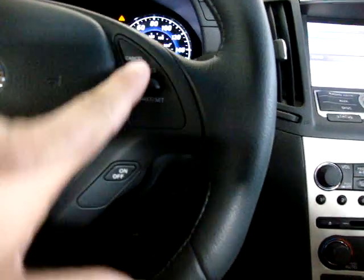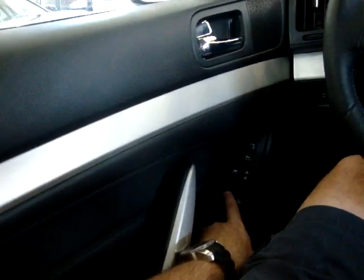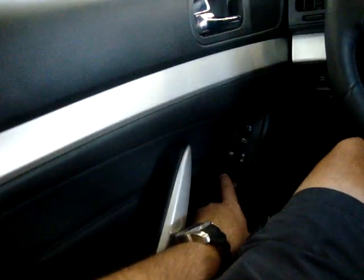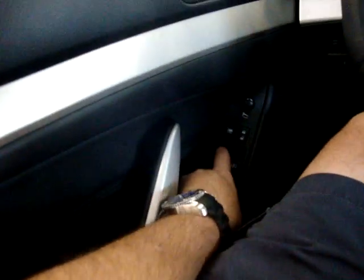Okay. The cruise control is over here. And of course you've got automatic power windows. They're one touch. I'm going to show you the driver's one here. If you touch it lightly, it'll go down to where you let go. But if you push it hard all the way to the second click, when it goes down, you don't have to hold it. And the same thing for up. Double click, and it goes up.